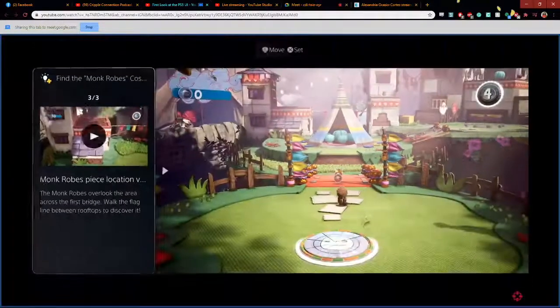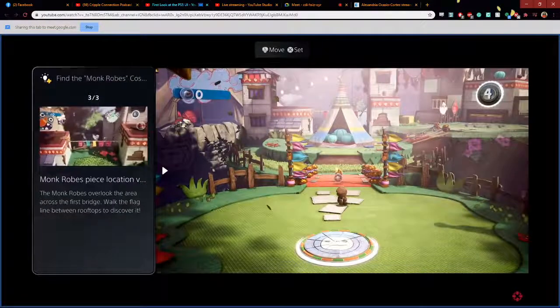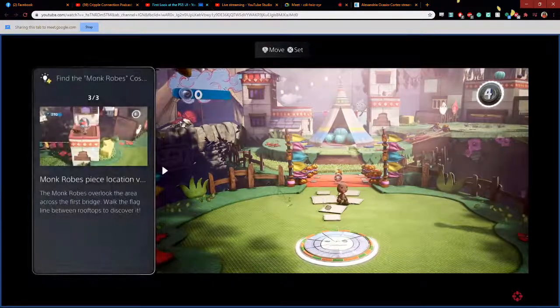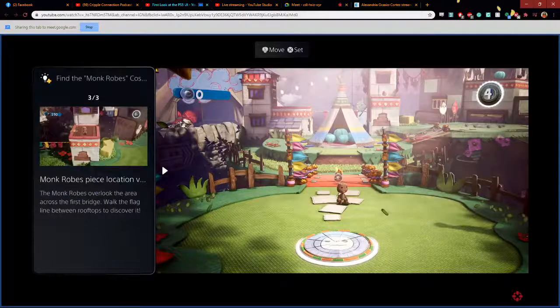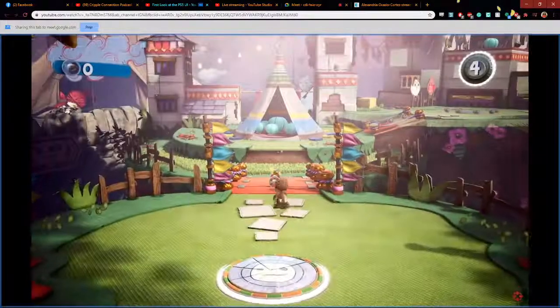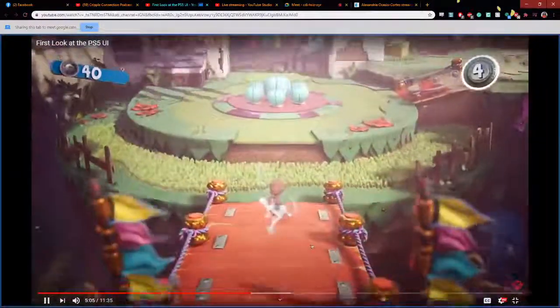Sometimes it's really useful to be able to see the hint on screen while you play. Some cards can be put in a picture. You can even just have it up to kind of guide you as you're doing it. If you pin a card, you can access it via the control center at any time.